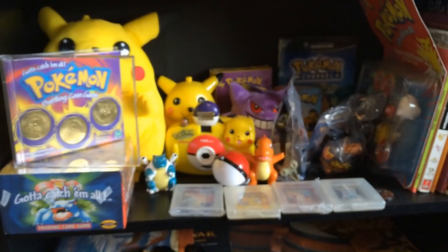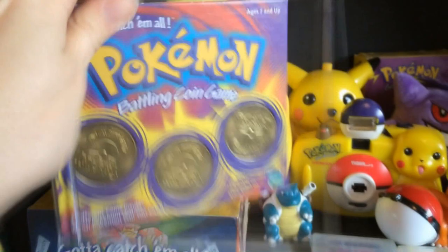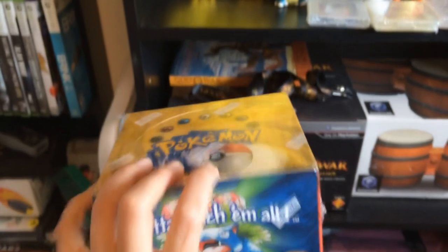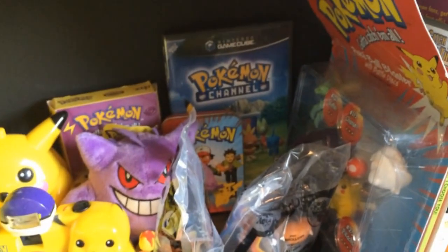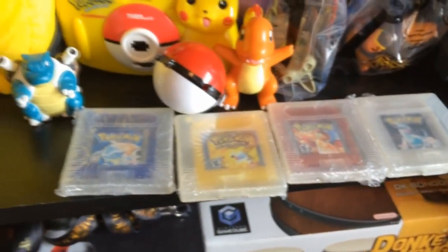So, okay. And below that is my crowded Pokemon shrine. Let's see. So we have Battling Coin Game, which I think I got at a garage sale, and it was in one of my garage sale videos. This I'm really excited about. It's not a first edition, but it's a sealed Pokemon booster pack box of awesomeness. Someday I'll open it, but I just can't bring myself to do it now. Pokemon plushies, action figures, books, games, more books. These are soaps, so that's pretty cool.